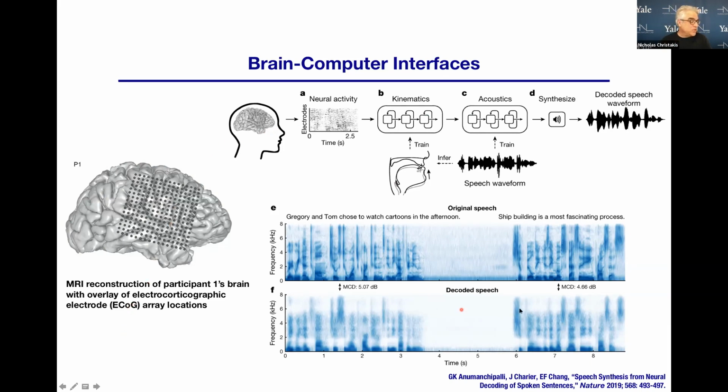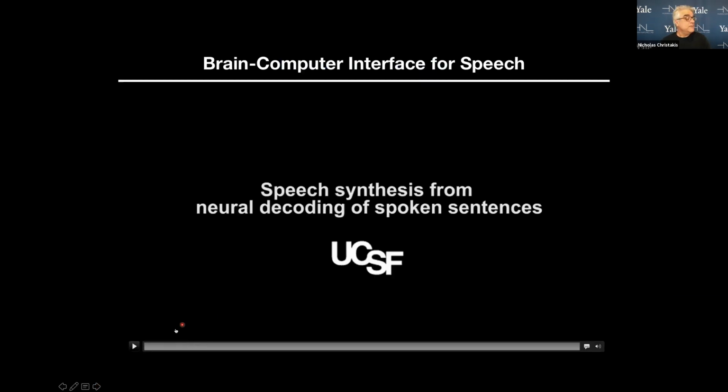And this paper was just published in Nature, Speech Synthesis from Neural Decoding of Spoken Sentences, 2 years ago. Let me show this to you because it's mind-boggling.